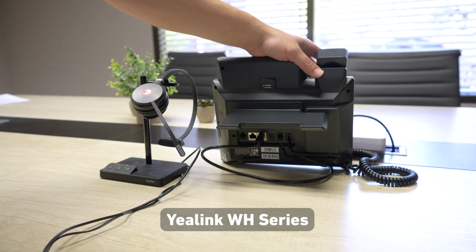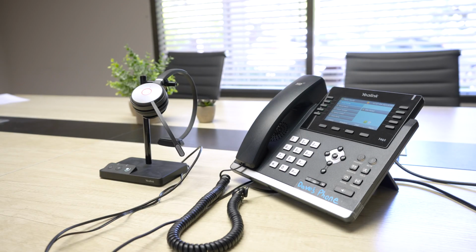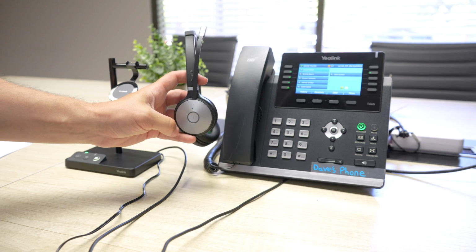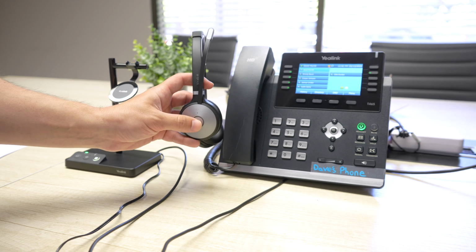That takes us over to the Yealink WH series. When using Yealink desk phones with a USB compatible headset port, you can leverage any Yealink wireless headset to answer and end calls while away from your desk, eliminating the need for a separate accessory. This convenience isn't offered by other wireless headsets on this list.